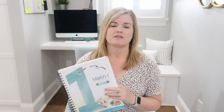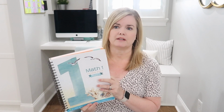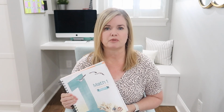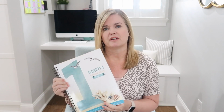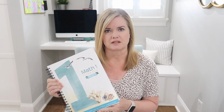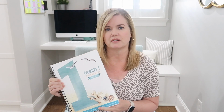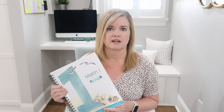We started out the year in math with the Good and the Beautiful Level 1. Sophie did successfully complete the Good and the Beautiful Level K math last year, and we really, really did like it. This program though is very parent intensive. So there's not a lot of pre-planning to do. I would call it open and go, but there's just a lot of time. The lesson takes a lot of time.